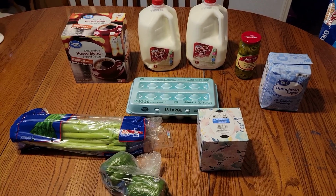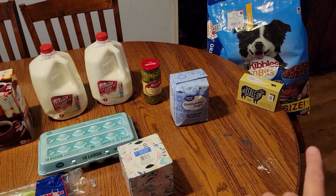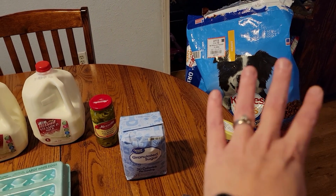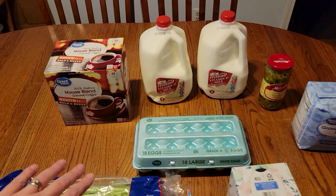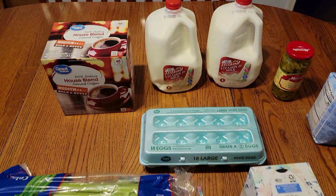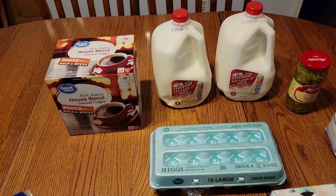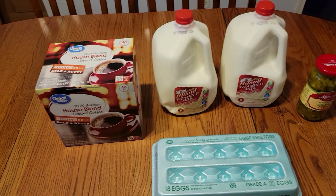All right, this is everything I picked up at the store this week. Oh, plus dog food over there. So we're just going to kind of start with the dog food. That alone is $30. So that is a huge chunk of the $75 I spent total. So then the majority of the rest of the items are high-ish priced items. So 2 gallons of whole Highland milk. So we got $10 right there.